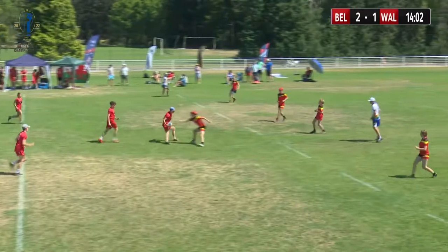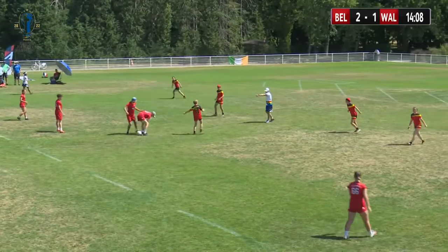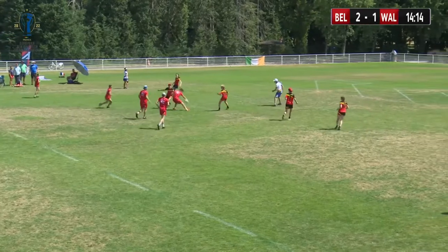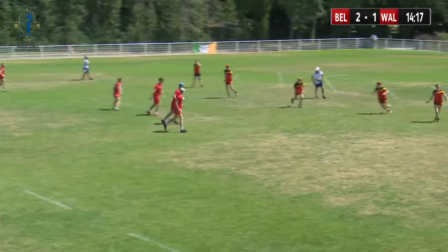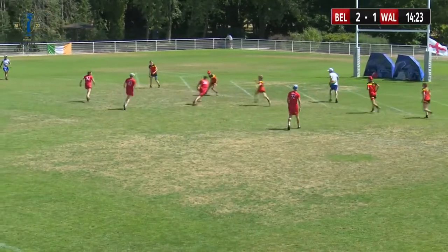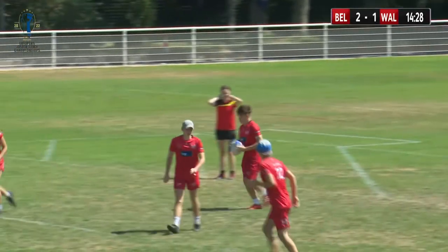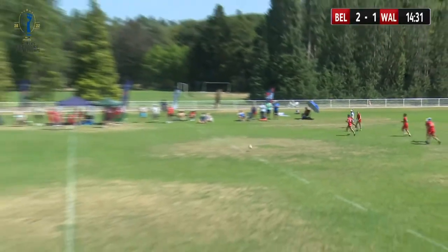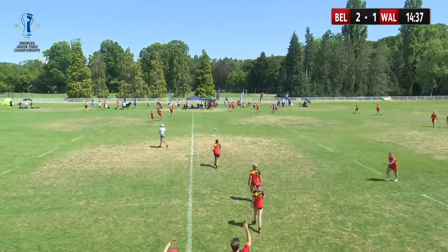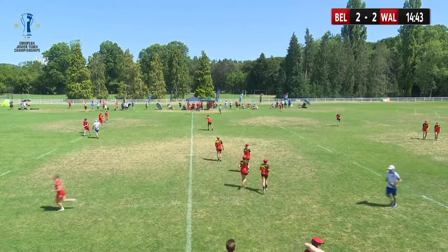We just have somebody fresh to play Zoe on the far side. Well, it was from the tap off. Of course, when Belgium went ahead last time, Wales from the tap off equalised pretty much straight away. Can they do the same again now? Oh, they might be able to. Yes, they will. Great opportunity by Ellis Jones. He saw the gap and went for it, and it paid dividends for him. Wales are all square once again. We're at two apiece.